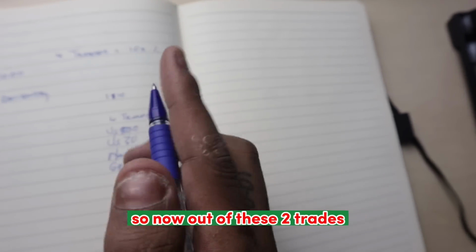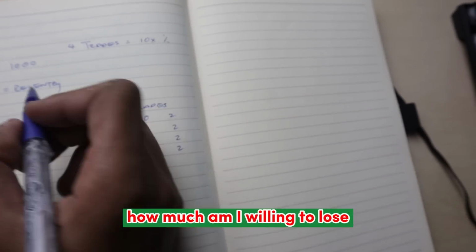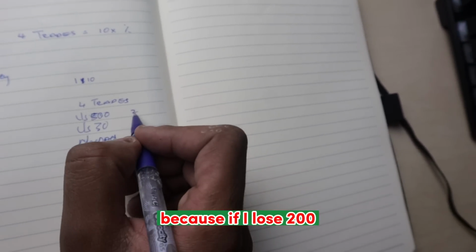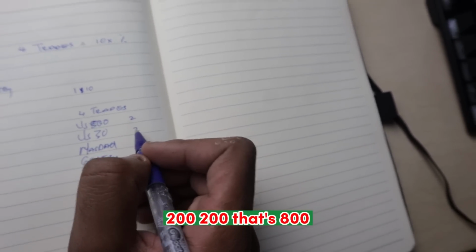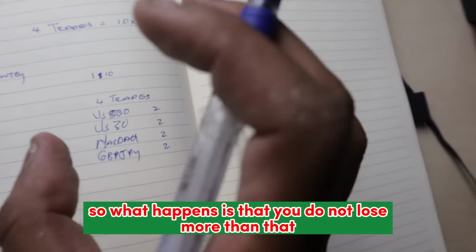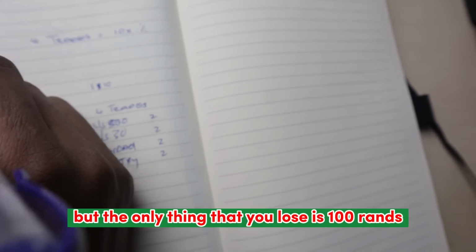So now, out of these 2 trades, how much am I willing to lose? Am I willing to lose 200 rands per trade? No, it's not going to make sense, because if I lose 200, that's 400. 200, that's 800. That means that I'm done by over 80% of my account. So you do not lose more than that, but the only thing that you lose is 100 rands per trade.